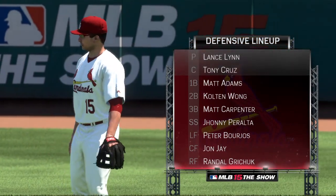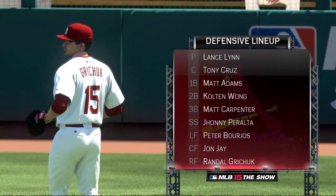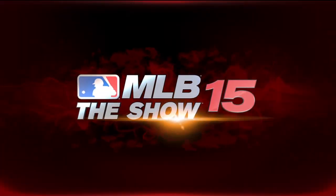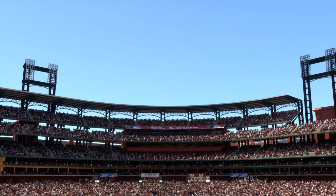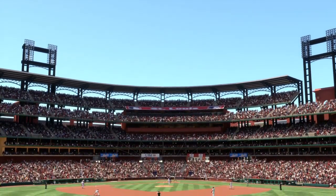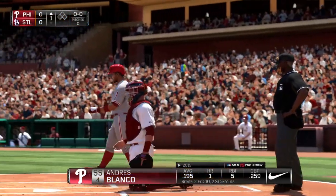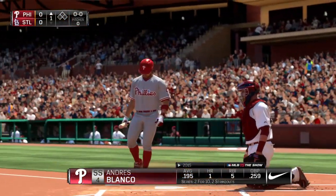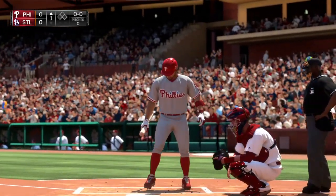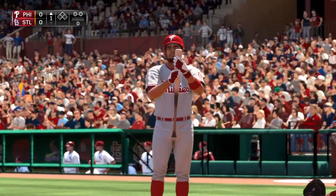Here's the Cardinals, how they set defensively. Tony Cruz catching and Juan Peralta rounding out the Cardinals defense. Andres Blanco will lead it off for the Phillies, batting first today. He's batting .195. Phillies juggled their lineup around. Blanco does have a home run.